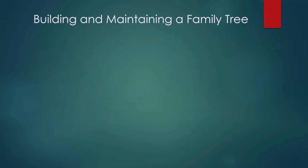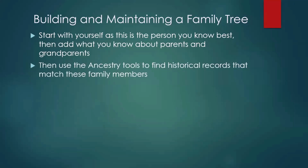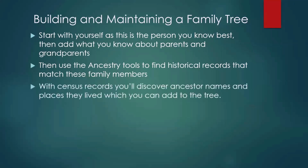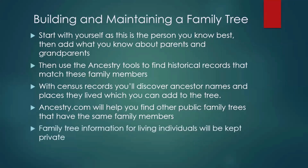Then on Ancestry, you can build and maintain a family tree. So the way I do it is I start with myself, because that's the person I think all of us know the best, ourselves, and then add what you know about parents and grandparents. And then from there, you use the Ancestry tools to find historical records that match these family members. And again, looking at a census record, now you can see the names of the parents of the person and their ages. Then you can find out more information about them from even earlier records. With census records, you'll discover the names and places they lived, which you can add to your tree. And Ancestry.com will help you find other public family trees that have the same family members. So this family tree information, though, for living individuals, you should know that is always kept private.